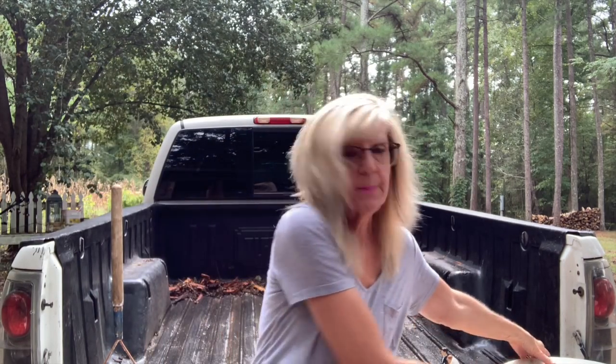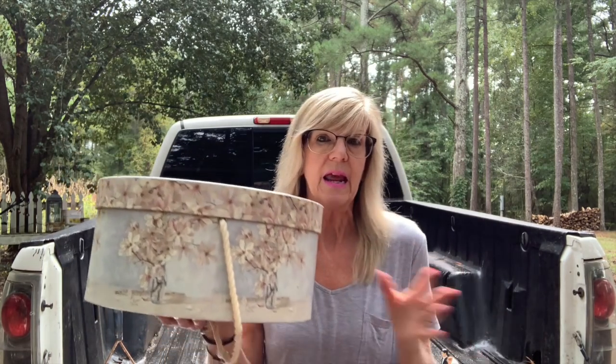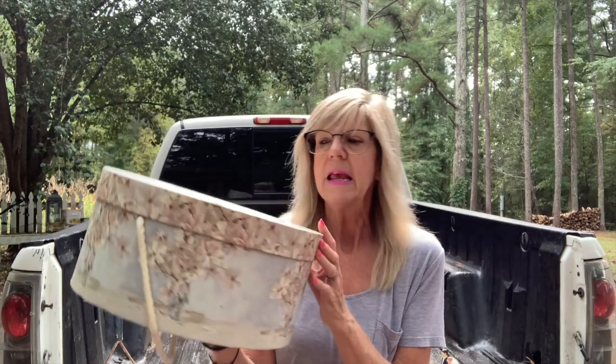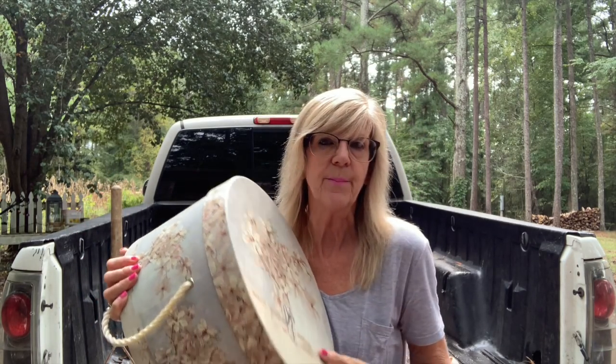And then, let's see. Two more things in Pam's yard sale. I got this hat box. There's a project that I've been dying to make, but I didn't have a round hat box. I've had some in the past, but I've gotten rid of them. I even went to Hobby Lobby, and they didn't have what I wanted. So anyway, I picked this up. This is really neat. So there will be a DIY project coming out on this hat box.